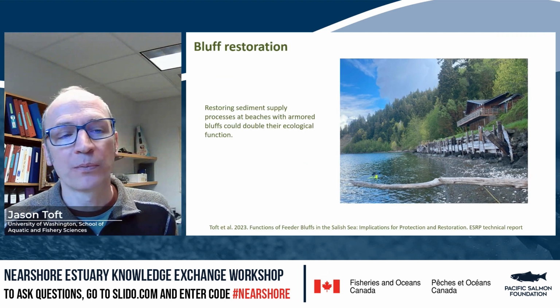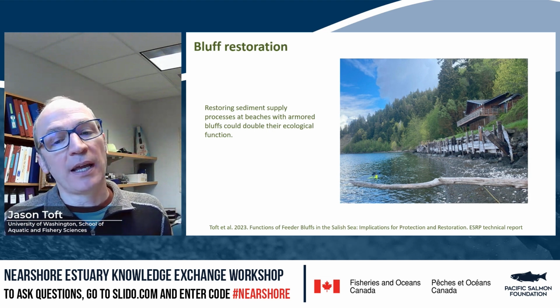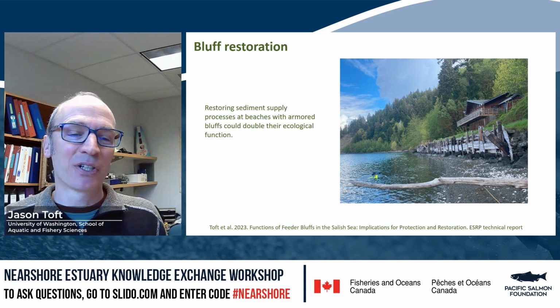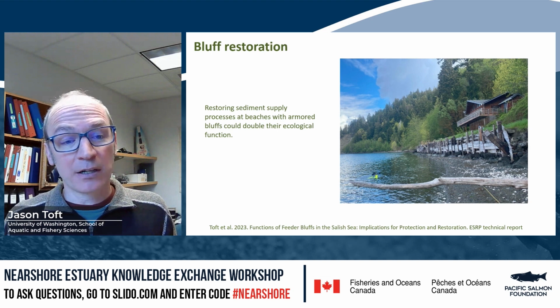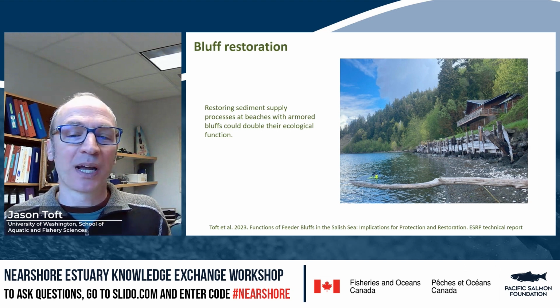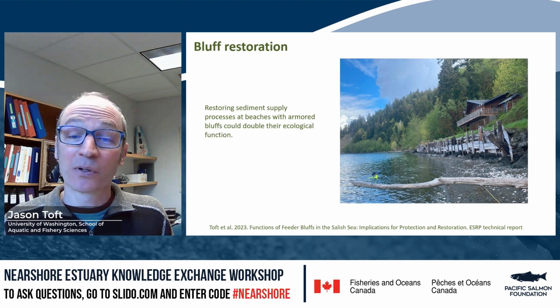Okay, one more site I want to just mention here on bluff restoration. And this study we just finished, so I'm not going to show you any data. In general, we found that restoring sediment supply at sites that are armored could double their ecological function. And instead of showing you graphs and whatnot at this point in the talk, I want to show you a video, and I'll focus on fish for that.